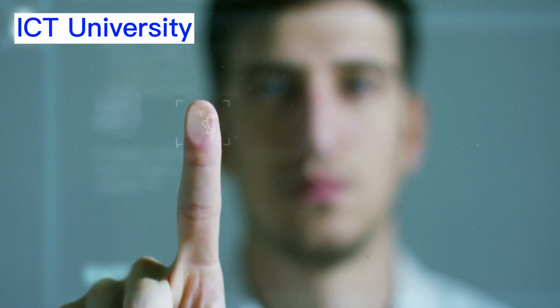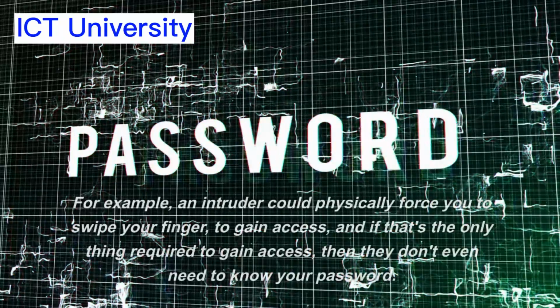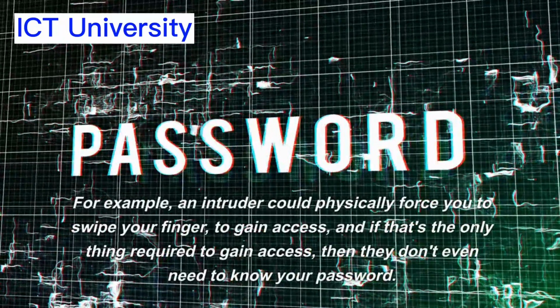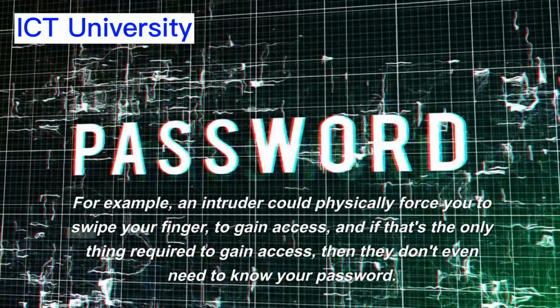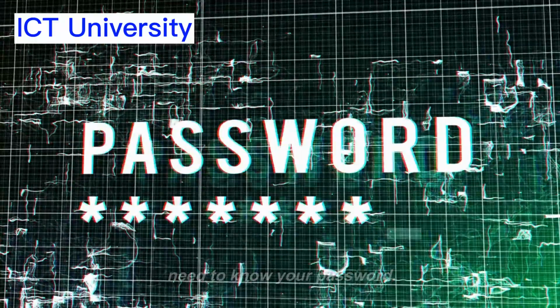But this doesn't mean that fingerprint scanners can't be circumvented. For example, an intruder could physically force you to swipe your finger to gain access, and if that's the only thing required to gain access, then they don't even need to know your password.